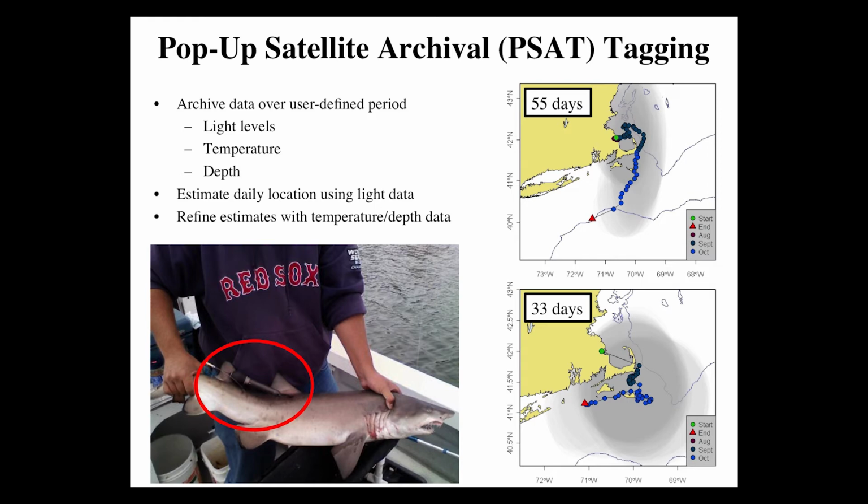But as you can see, these movement tracks encompassed only 55 and 33 days, which were short based on how these tags were programmed. For example, I believe we hoped that these tags would stay on the sharks for around 9 months or 270 days, but for some reason they came off the sharks early, well short of the time that we hoped they would detach.